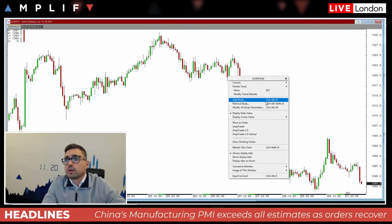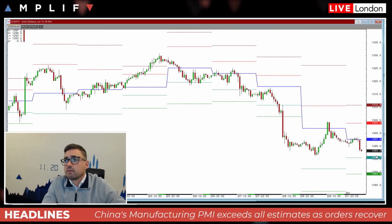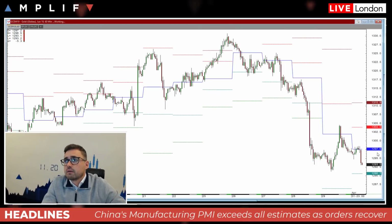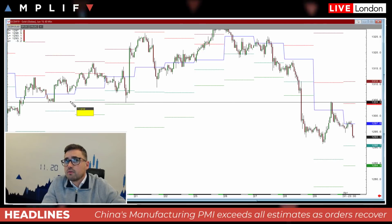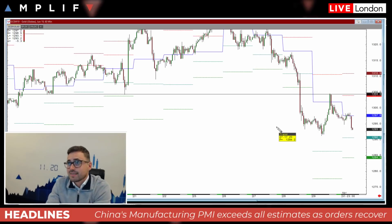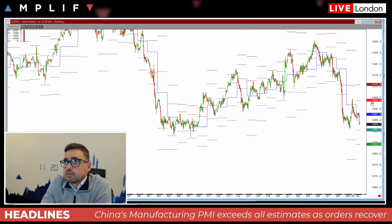Oil, having broken out of that flag last week, we continued to push lower from the Friday. We had a bit of a recovery into the afternoon session, but the lows that we had back on the 18th and the 20th just acted as such great resistance, and since then we've drifted lower again. So I'd say this is more of a technical push lower.